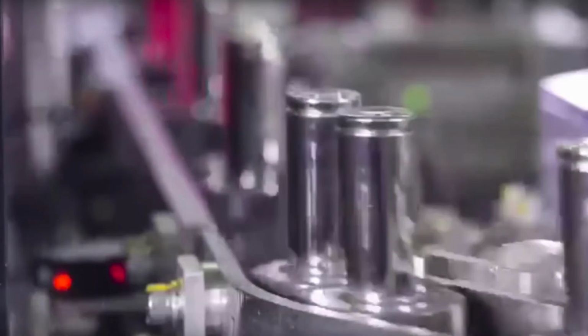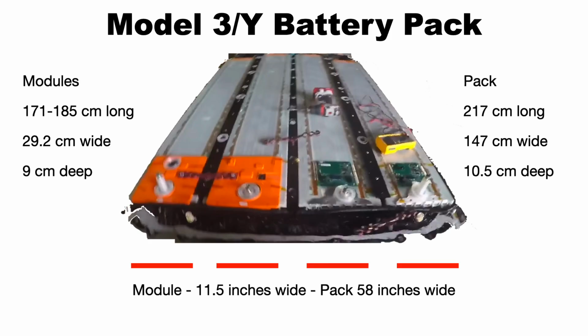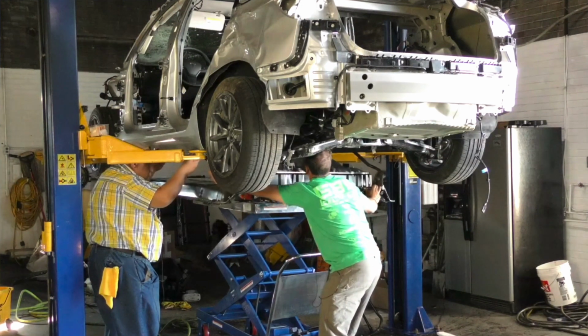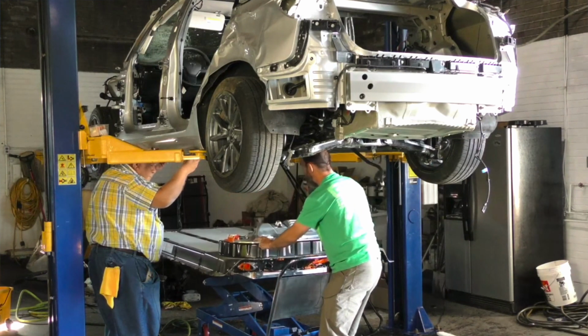How many watt-hours per liter, for example? The Tesla 2170 nickel cobalt aluminum battery carries over 700 watt-hours per liter. The battery pack for the Model 3 is 217 centimeters or 85 inches long, 147 centimeters wide, and 10.5 centimeters deep. That's a total of 303 liters of volume that the battery pack can hold. That's batteries and other things in the battery pack. So it can't really hold 303 liters of batteries. It holds significantly less than that.